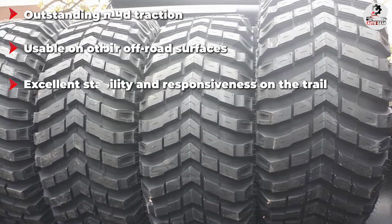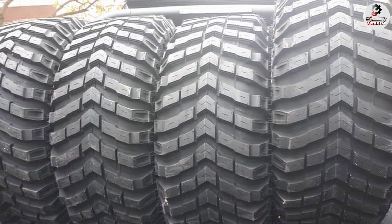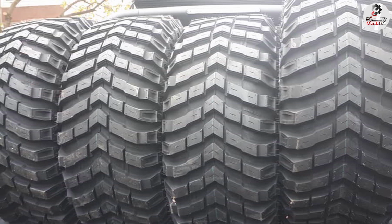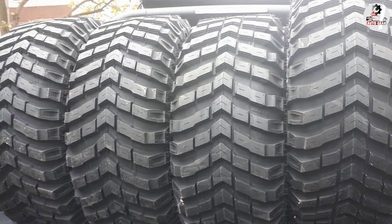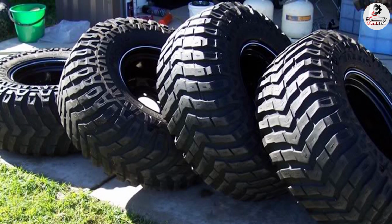In the real world, the Mudzilla provides the driver with outstanding traction in deep mud, even when covered with a lot of water. On top of that, the Mudzilla performs surprisingly well on trail roads, both on dry and wet surfaces. That's all for today.